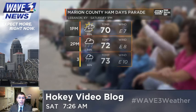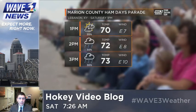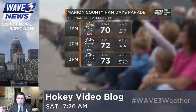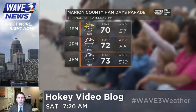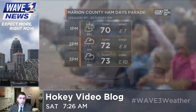Marion County Ham Days Parade goes on this afternoon. Been to that before. Fun event for sure. 70s. We've got that chance for a shower, and since that chance for the shower is going to be better to our south and east, that's why we've given Marion County that 30% shower chance through 2 and 3 o'clock.